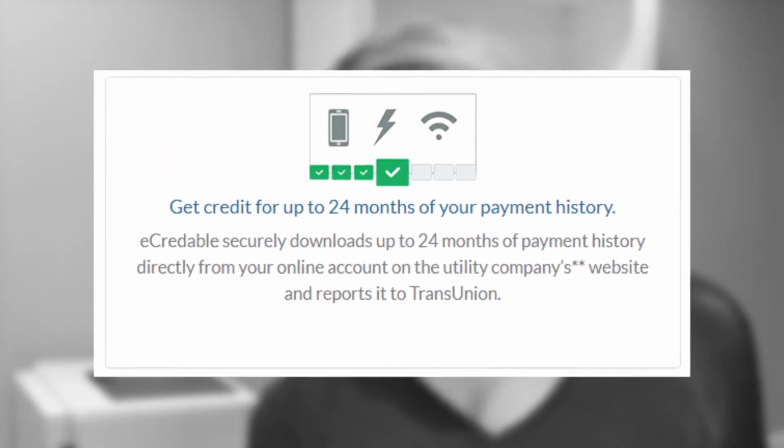And what eCredable also does is they pull the last 24 months of history from these accounts. It's not just what's going on currently and then moving forward. They are pulling the last 2 years of history from these accounts. So you're potentially getting up to 24 on-time payments per each account that you add, because you can add as many accounts as you have. If you've got a water bill, a trash bill, electricity, your phone bill, all these different bills, you can add all of them and you get the last 2 years of history added to your report pretty much instantly. So this can make a huge impact for someone who has low or no credit.